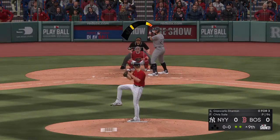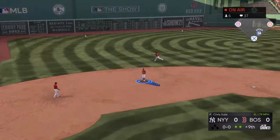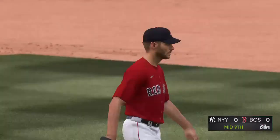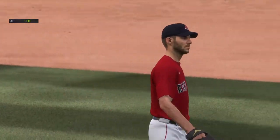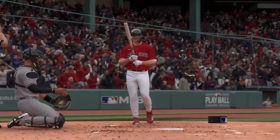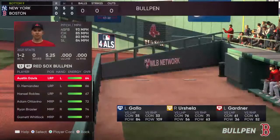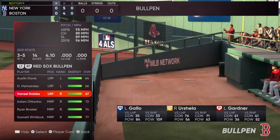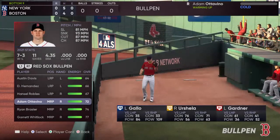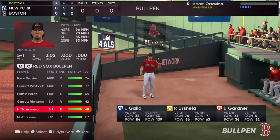Giancarlo Stanton now. As he grounds one briskly to short. Bogarts has it on to first, and they don't come any easier than that. A 3-pitch inning, and the side is retired. Leading off for the Red Sox, the center fielder, Hernandez.